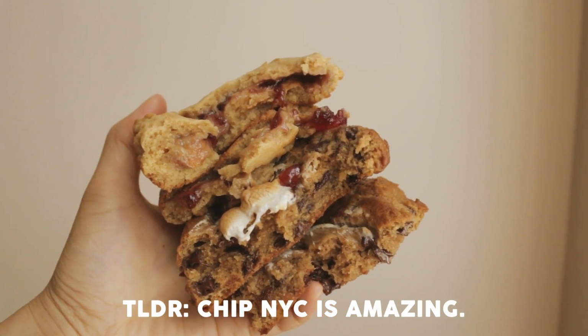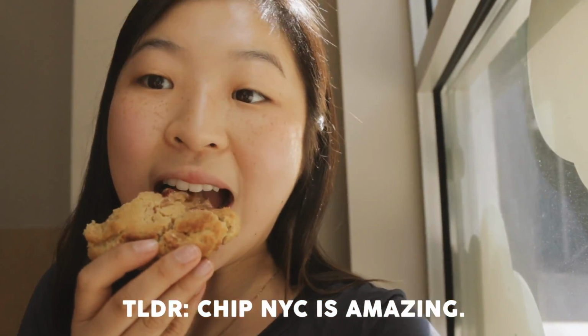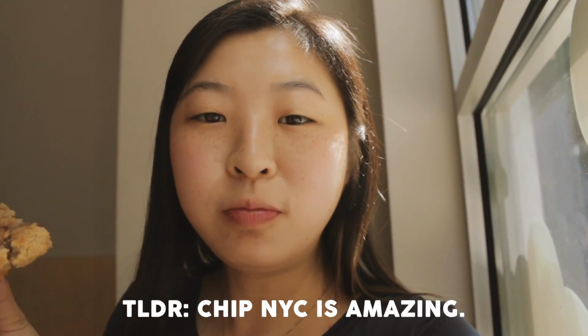Probably the best cookies I've ever had. I think they are the real winner. I think they surpass Levain by a lot. And I really thought Levain was gonna win, but honestly, Chip is where it's at, guys. You really need to go.